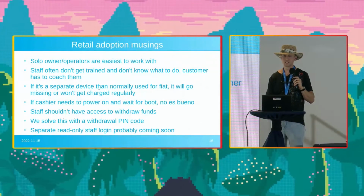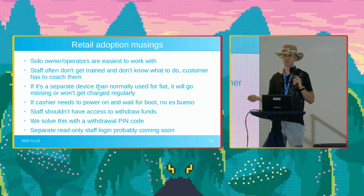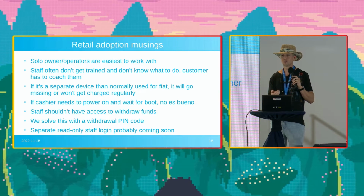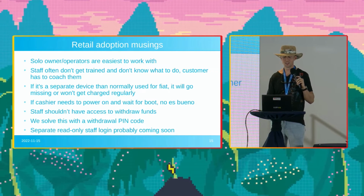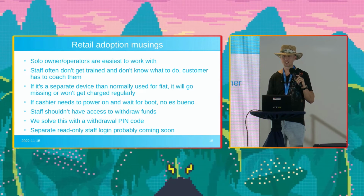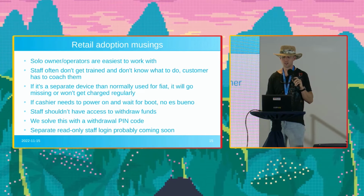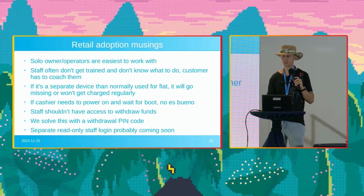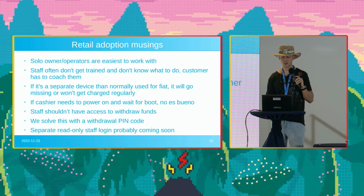Often, they'll have one tablet that runs their fiat point of sale, and then another device like the owner's phone or a tablet that they have to pull out to do Bitcoin, so that's a disaster. If the cashier needs to charge some other device or power it on, it just takes too long. So you've got to make sure that they're using the same tablet that's always easily available for the staff.